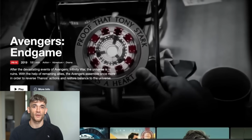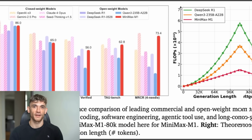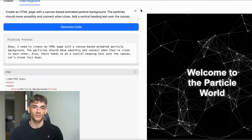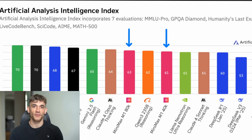Today I'm going to show you how I built a complete Netflix clone with one single click using this insane new Chinese AI. This new Minimax M1 agent is absolutely blowing my mind. It's creating fully functioning websites with movie trailers faster than you can say artificial intelligence. And get this, it's completely free to use right now.